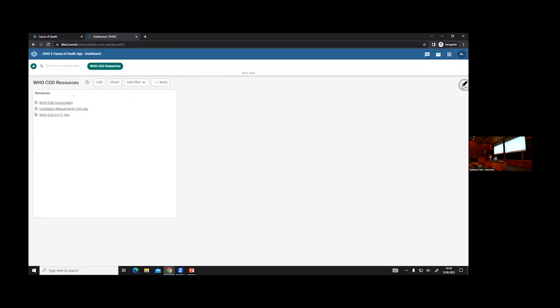So just in the dashboard, when you log in to this website, dhs2.world/whocod, the username and password are already mentioned in the login screen. When you log in, you have the functionality, the installation manual, and the app itself. If you want to try, please don't do it in the production instance. We always say install it in the demo instance or the development instance, and then see how the app works. And if you have any problem, please reach out to us. And you have all the manuals and everything.